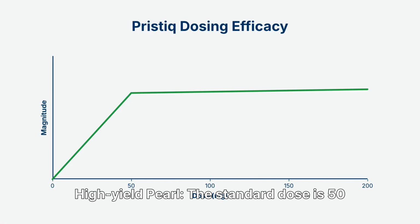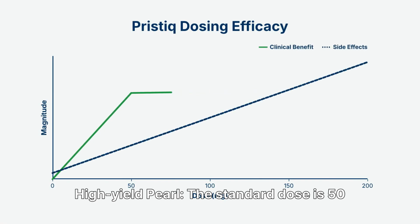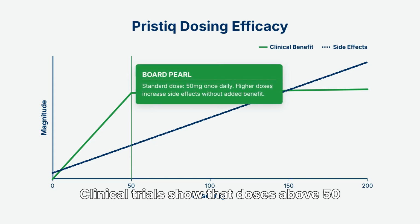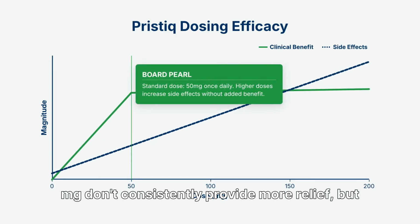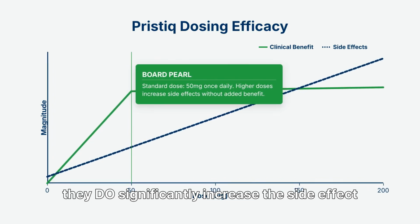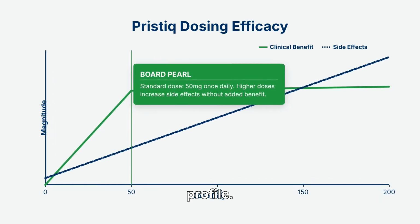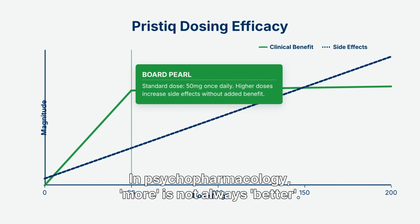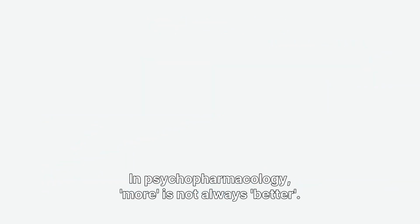High-yield pearl. The standard dose is 50 milligrams once daily. Clinical trials show that doses above 50 milligrams don't consistently provide more relief, but they do significantly increase the side effect profile. Start at 50 and be very intentional before moving higher. In psychopharmacology, more is not always better.